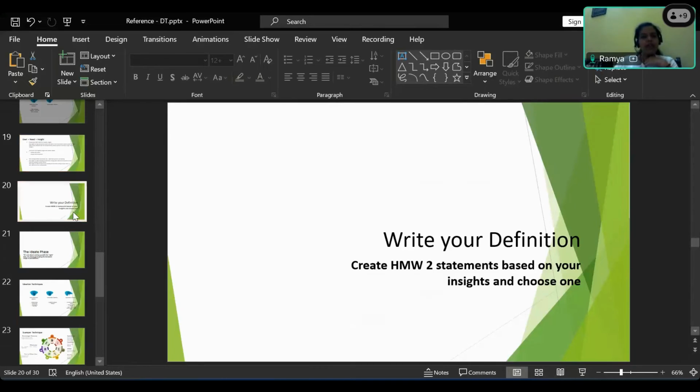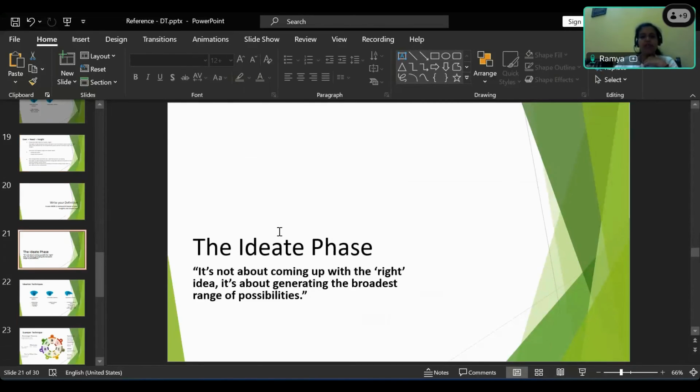Okay. Once you've done the empathize phase, we move on to the ideate phase. I'm sure all of you have done some brainstorming before. Ideate phase is about really coming up with a broad range of possible ideas and not just one good idea, right? It's a phase in which you think about all the different ways in which you can solve the problem, the way that you have defined it, right? If the definition is good, your ideate phase gets a lot of focus.